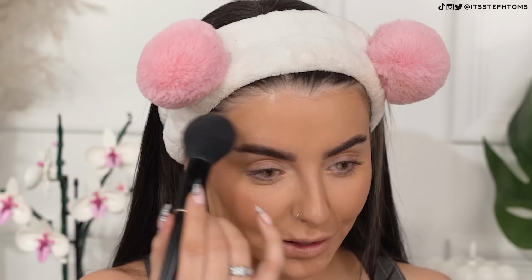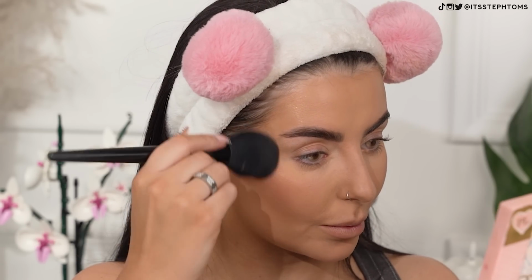Pay for it with my own money. How big of me, I know. But the amount of praises I'm singing about W7, some of you will probably think it is an ad. It is not. I don't have anything in the pipeline with them, nothing like that. But they've leveled up. Right, let's go in with a little bit of setting spray.